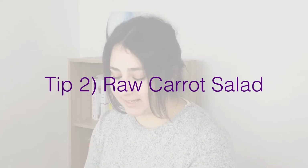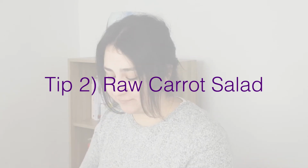Another great way to help with the removal of estrogen from the body is a raw carrot salad. Now, if you saw, I shredded lengthwise carrots, added a teaspoon of coconut oil and a pinch of salt. Something to be eating on a daily basis.